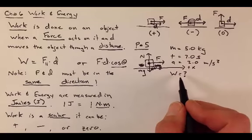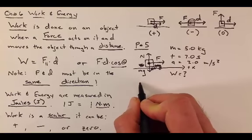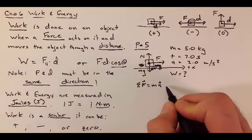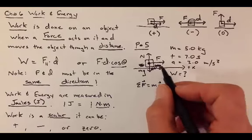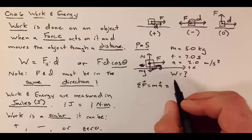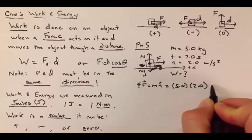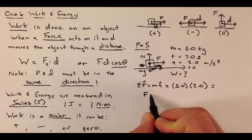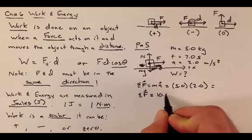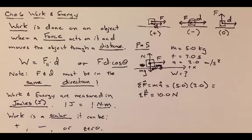Well, to find the net work or the total work done, I would need to find the net force. By Newton's second law, the net force is equal to the mass times the acceleration, and the net force and the acceleration would have to be in the same direction, which would be to the right, as I've defined it. So I take my mass times my acceleration and find that the net force on the object is 10 newtons. So I am halfway there.